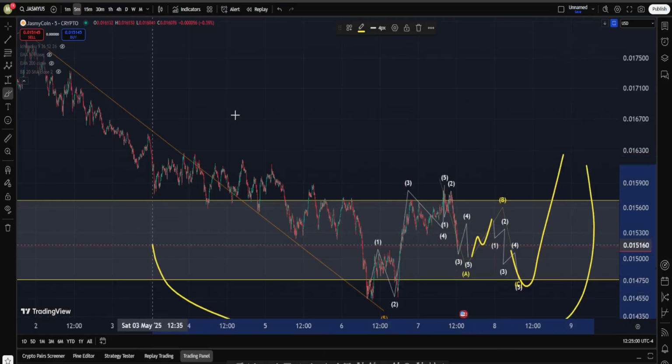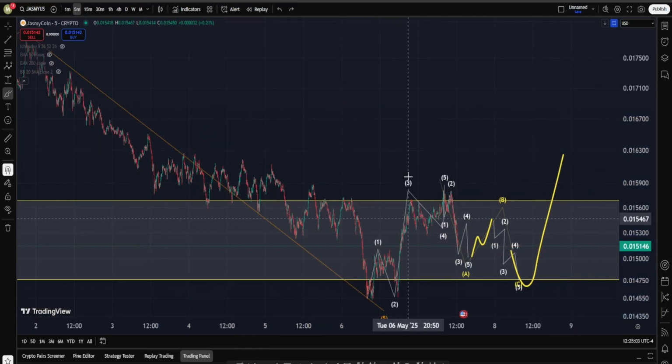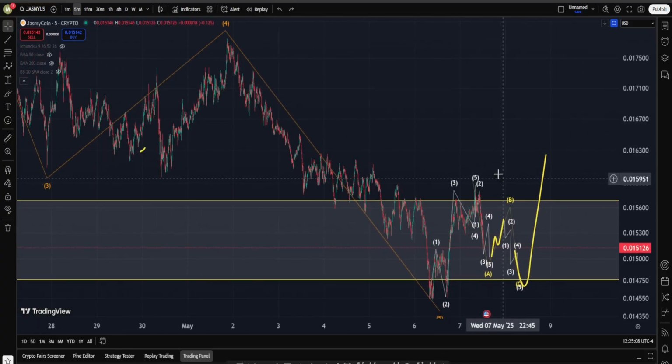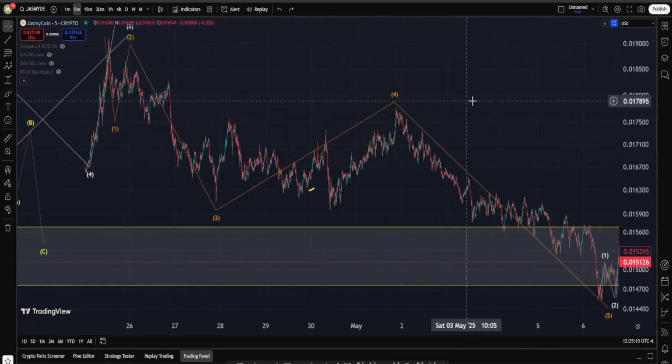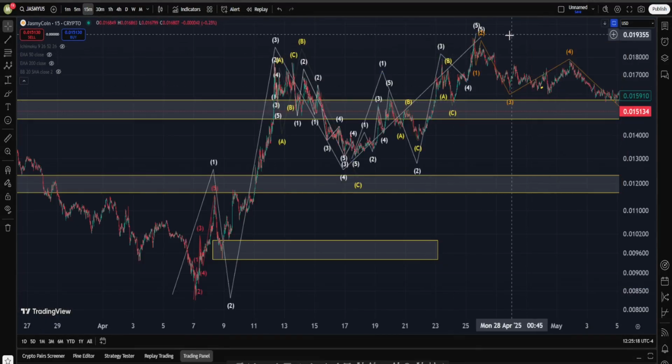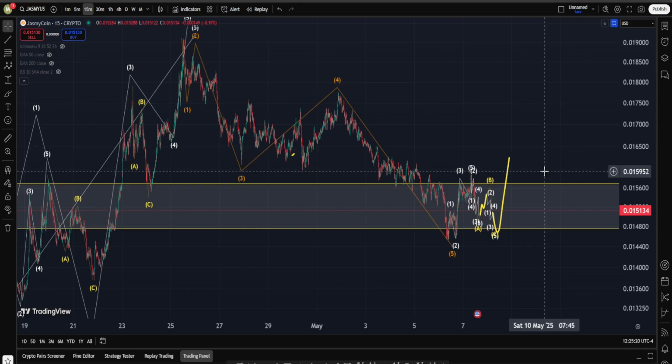Now, this whole move for me, honestly, it doesn't really matter. But if we get a very sharp move up with absolute authority, and in it we take this important high about, let's say, 1.75 cents, that can be a bit of a different story. Why is that? If we get a sharp move up in the form of an impulse, that's not going to be a characteristic of a corrective movement.